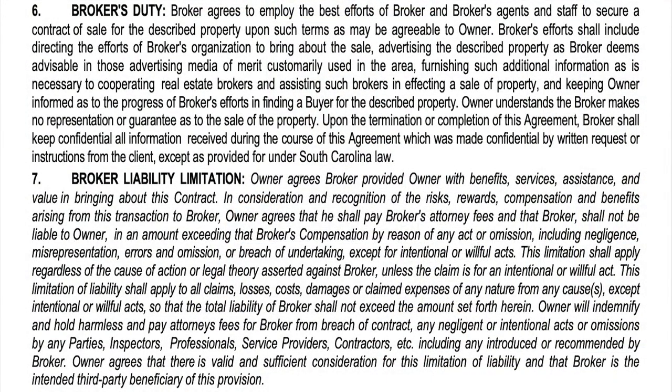The listing brokerage is stating there that they're going to do everything they possibly can to bring the seller a contract so they can get the property sold. That's the reason for this agreement. It goes on to say a few other things to keep the seller informed of everything that's going on, that they're going to advertise the property in multiple advertising medias of merit customarily used in the area, furnishing such additional information as necessary to cooperating real estate brokers, especially the MLS. It just basically goes into everything that we're going to do to bring about a contract of sale.